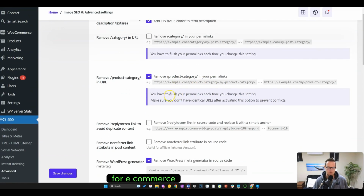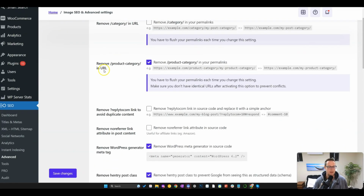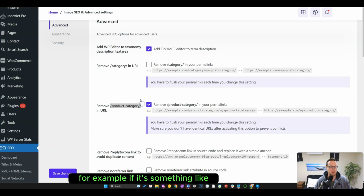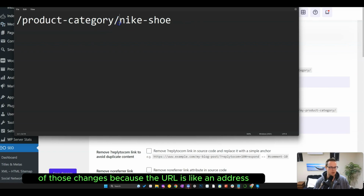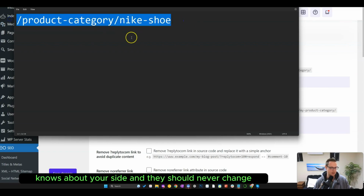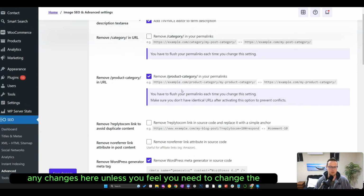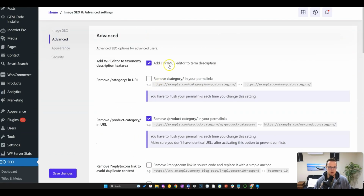For the product category, for e-commerce, you have to be very careful whenever it's about any changes to product URLs. Before you actually save this setting here, make sure you look into what your current product category URLs are. For example, if it's something like product-category and then Nike shoe, you want to make sure that after you change any settings it's still the same, because whenever you change any URLs, it's important to keep track of those changes. The URL is like an address that Google knows about your site, and it should never change. So I will say leave it as it is essentially. Don't make any changes here unless you feel you need to change the URL structure for some reason. Apart from that, you can leave these as they are.